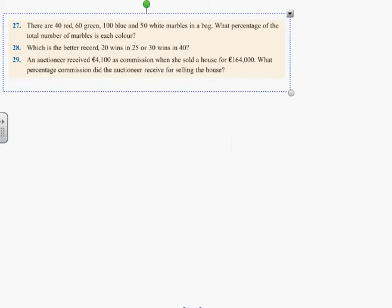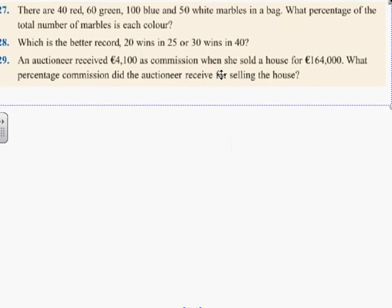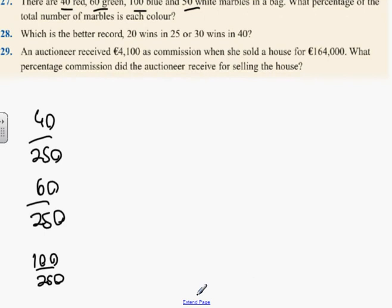Okay, there are 40 red, 60 green, 100 blue and 20 white marbles in the bag. What percentage of the total of the marbles is in each colour? So how many marbles do we have in total? Can anybody tell me how many marbles you have in total? 250. So 40 out of 250 are red, 60 out of 250 are green, 100 out of 250 are blue, and 50 out of 250?